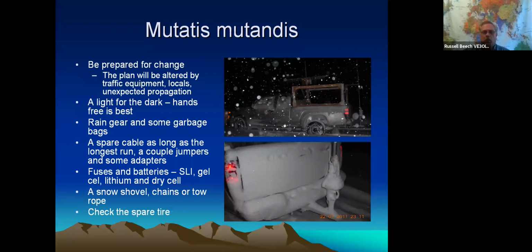Have some decision set from your plans ahead of time so that you can deal with it. The other two big things to take away: flashlights are great, but a headlight is better, one that straps to your hat or your forehead so you can have two hands free to work. And bring rain gear, garbage bags. You'll know when you need them.